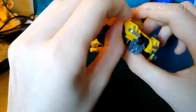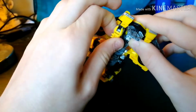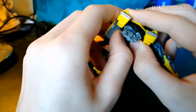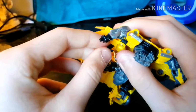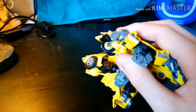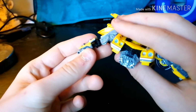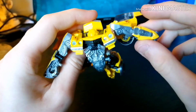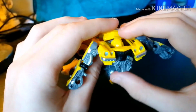To the other side, you just want to bring that round. You want to bring this up, turn it, and bring it out. At this point, we can turn this section and stick his arm back on. There you go. We'll turn this arm around.